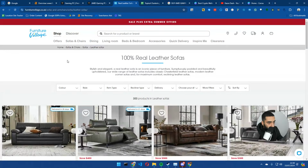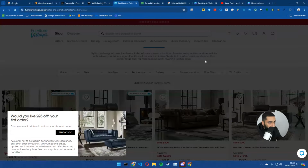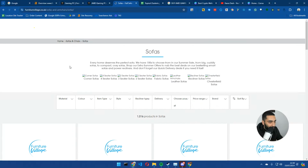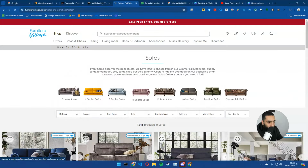And if we take OK, we're getting greeted by all sorts of cookie policies and all sorts, right? But if we go to sofas, there's different types of sofas. Again, I want to show you guys a variety of different websites, so it makes clear sense when it comes to scaling out your website's SEO, right?